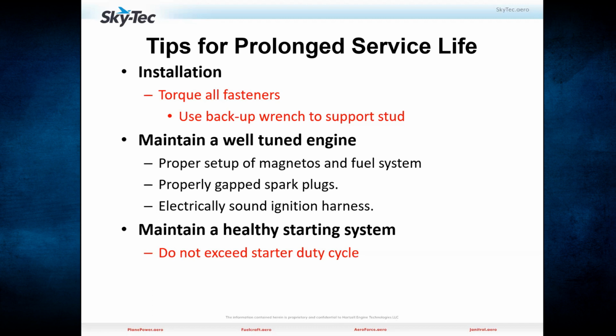To give you an example, on a SkyTech starter, basically you don't crank it any more than 10 seconds. You allow it 20 seconds to cool down. You can do that 6 times, and then you have to let it cool down for 30 minutes. Are you kidding me? 10 seconds. Count 10 seconds. If I just was quiet for 10 seconds during this presentation, you all would get very uncomfortable because 10 seconds is a long time. It's like the 30-second thing before you get oil pressure. You better have oil pressure before 30 seconds. It's the same thing with the starter.